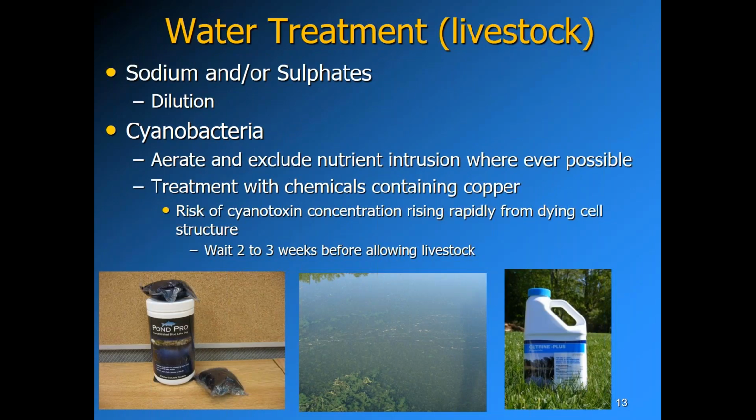So treatment, how can you treat this? Okay, the first one's easy, pretty well for any of the salts, the sodium and sulfates. The only real solution is either move your cattle away from it or dilute it. That's the only economical solution. And unfortunately, that's the way the cookie crumbles. Cyanobacteria changes from hour to hour, as I said.